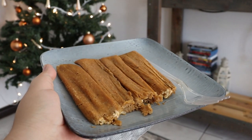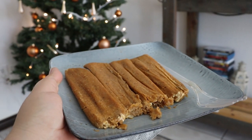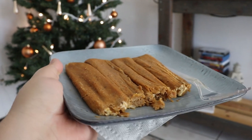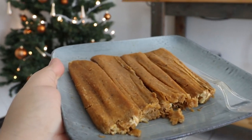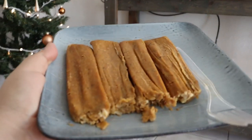Okay everyone, so I'm having some chicken and cheese tamales. We're having some tamales from Deya's for Christmas Day, courtesy of my mom, because if you're local, you know. Sadly, I am out of salsa, which is the saddest moment. But nevertheless, I am still super excited. And I'm going to be watching Emily in Paris season 2, so it's a good time.